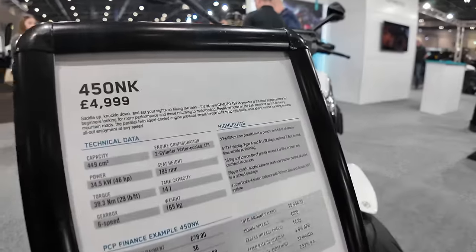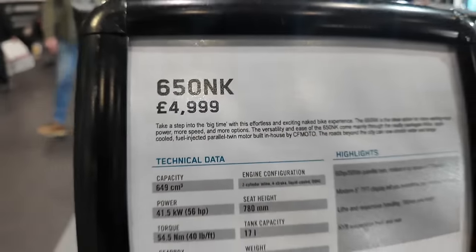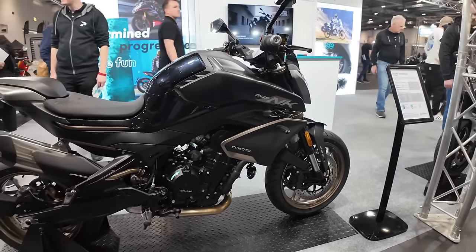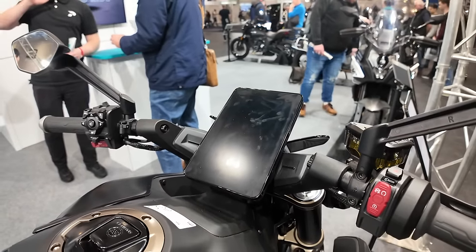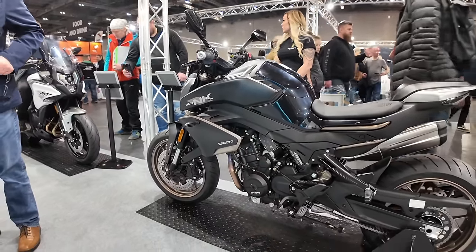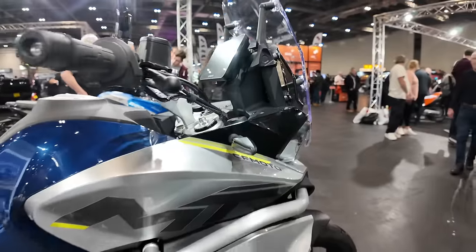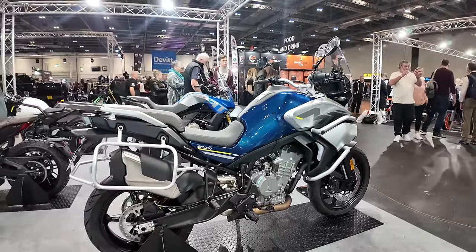And then they've got the 450 NK for £4,999 and also the 650 NK for the same price. This is the 800 version, this is £7,499. I mean, just look at that TFT screen, it's the size of an iPad. They do an MT700 adventure bike and they also do an MT800 adventure sport, adventure touring. It don't look a bad bike for the money, to be honest.